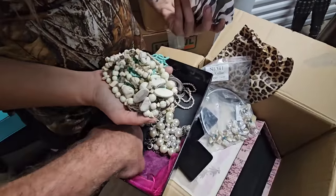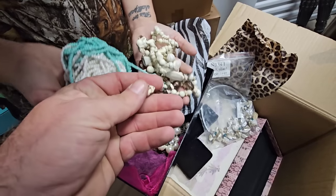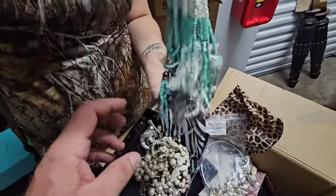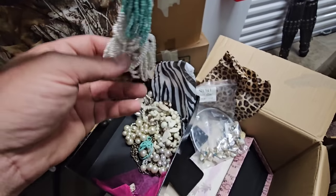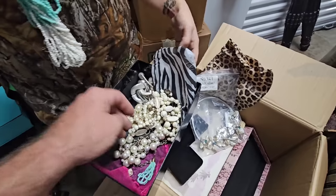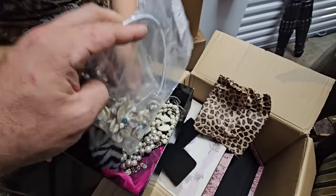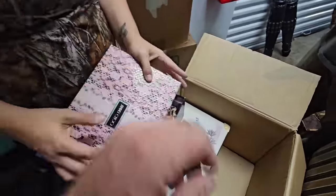Wow. Okay. I'm not sure. These have some light going. Yeah, that looks like glass beads. And it's a layered necklace. Yeah, okay. With matching earrings. Okay. That's a lot of stuff right there. Lots of jewelry. Lots of jewelry.